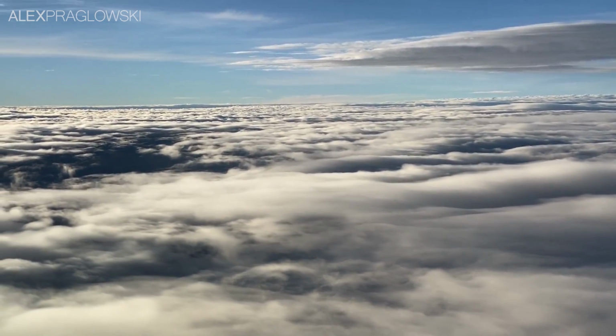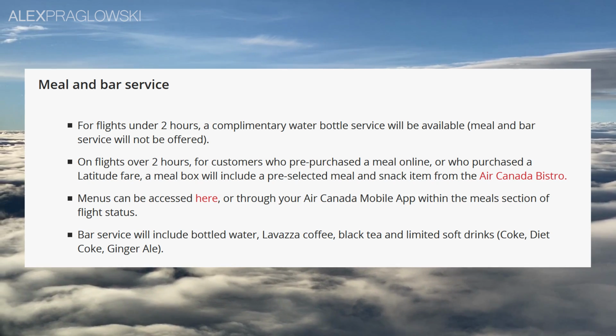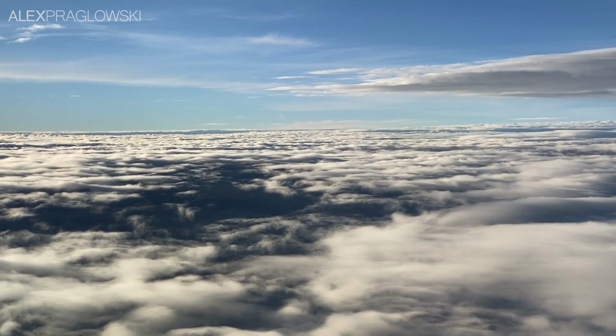Supposedly though, you can get a meal box on domestic economy flights if you pre-purchase a meal online. I'm not entirely sure when that started though, and I don't recall seeing anything like that when I booked this flight.